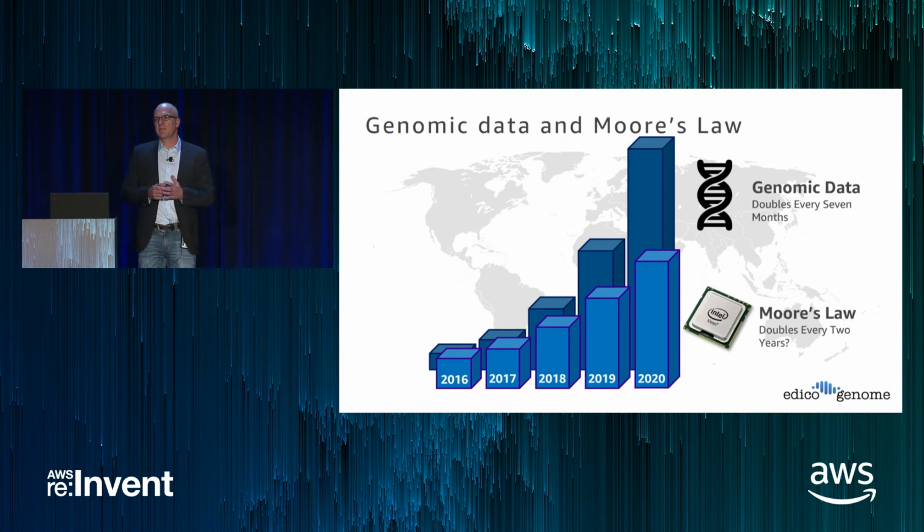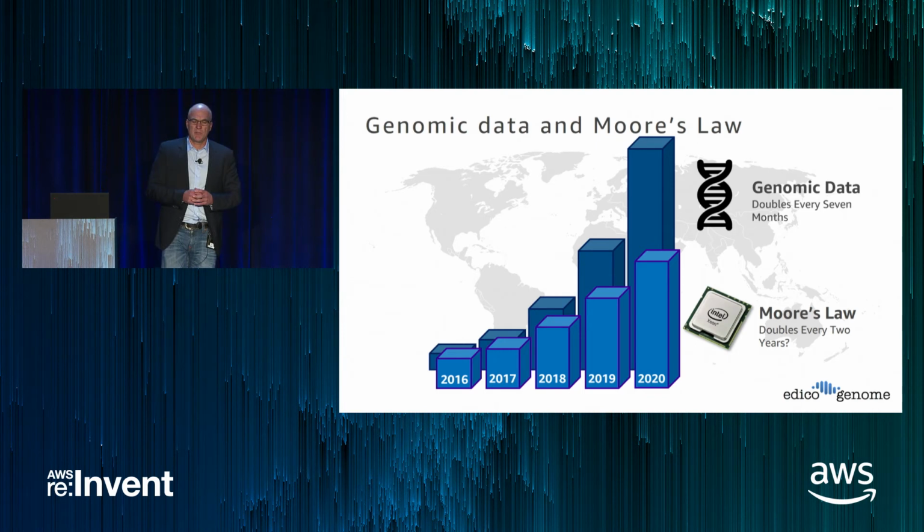One person's genome is about 200 gigabytes, so it's a lot of data. And the end of Moore's law, the flattening off of Moore's law, is a very important catalyst for doing things on more efficient processing platforms like FPGAs.